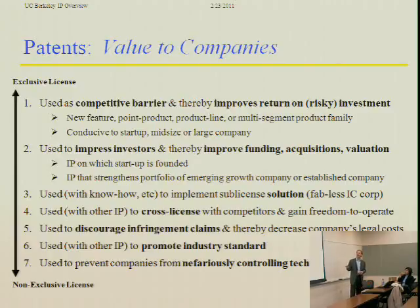Then actually a step down from there, and this is relatively common surprisingly, is the optics. It gives the startup some impressive credentials when they say they've licensed IP exclusively from a university like UC Berkeley or MIT or Stanford, and so it helps with getting funding that way. And then there's other reasons, for sub-licensing and cross-licensing and so forth.